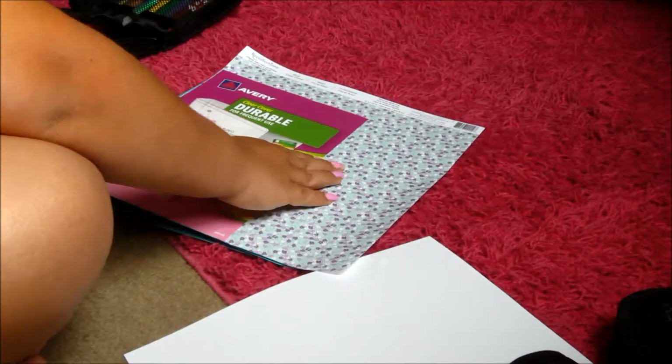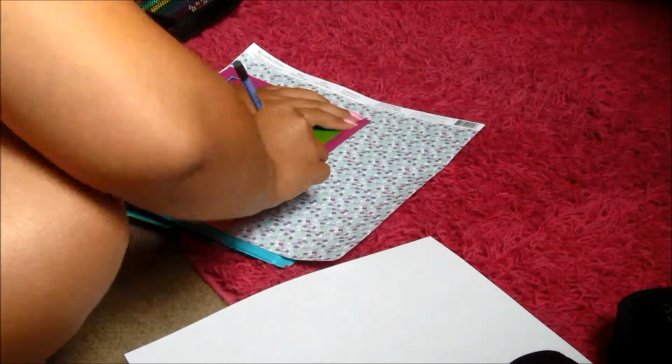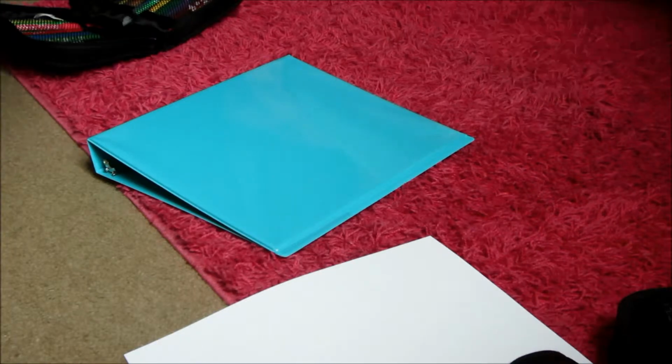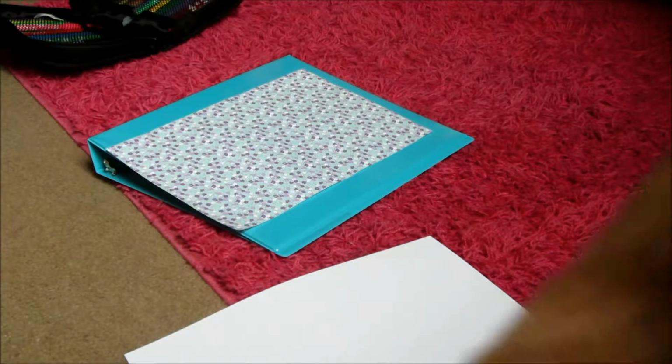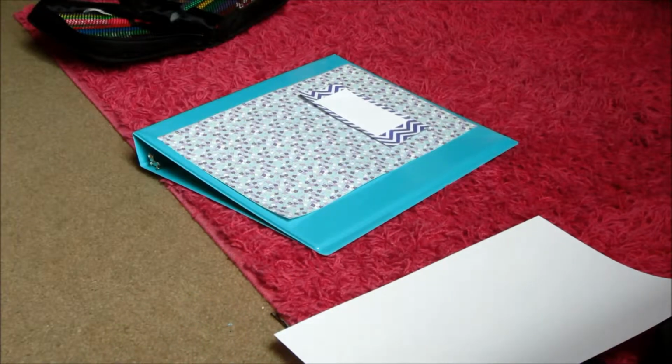And this is basically the same thing, but I actually used the thing inside the binder to measure out the paper this time to make sure I got it the right size that I wanted. And basically just did the same thing, taking 2 different kinds of scrapbook paper and normal scrapbook paper.